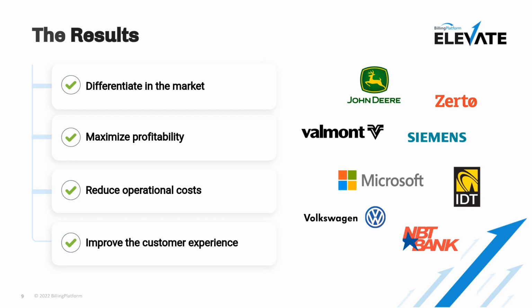Zerto is a great example of this. As a leader in disaster recovery, their mission is centered around customer experience, and they're able to do this because of the flexibility to support any kind of billing model to align with customer expectations. Another great example is VW. It's not just them, but it's a number of car companies today that are focusing on the customer experience by expanding from just selling cars to now letting drivers rent cars for occasional trips rather than owning one. These are powerful results that can be seen across industries around the world.